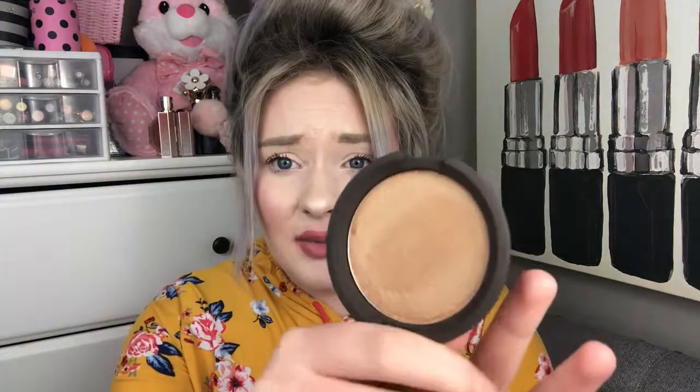And the next one that I have from Becca is this one called Topaz, and this is what the packaging looks like. This is a permanent shade, I'm pretty sure, and the reason that I'm getting rid of this, it's not really showing true to color, but the reason that I'm getting rid of this is because it's too dark for me. So nothing wrong with the formula. The color's really pretty.